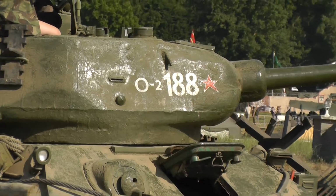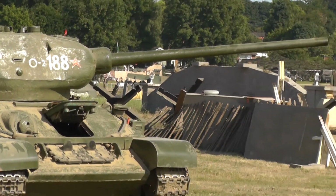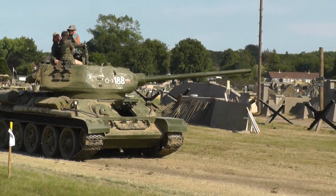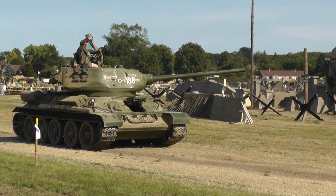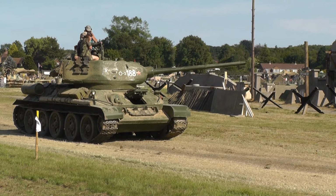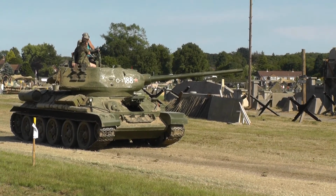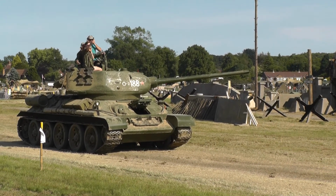Right, he's turning the turret now. There is going to be a bang in a few minutes. So those of a nervous disposition, put your head in between your legs. So wait for it. It's going to come when you least expect it. I'm not going to do a countdown because he won't hear it.